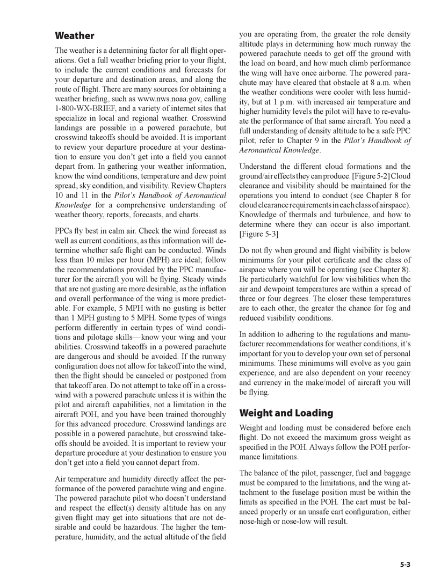Refer to Chapter 9 in the Pilot's Handbook of Aeronautical Knowledge. Understand the different cloud formations and the ground/air effects they can produce. Figure 5.2. Cloud clearance and visibility should be maintained for the operations you intend to conduct. See Chapter 8 for cloud clearance requirements in each class of airspace. Knowledge of thermals and turbulence, and how to determine where they can occur is also important.